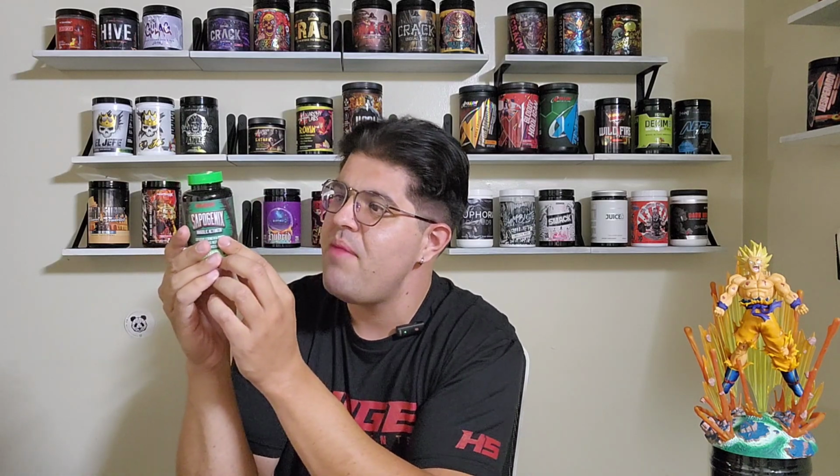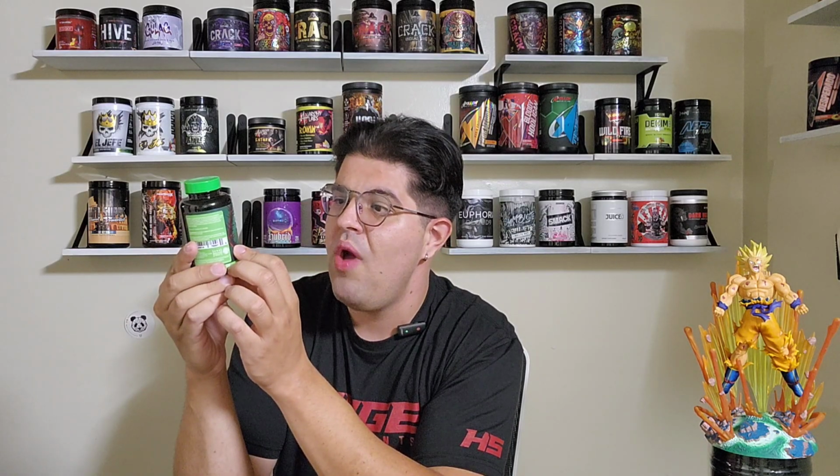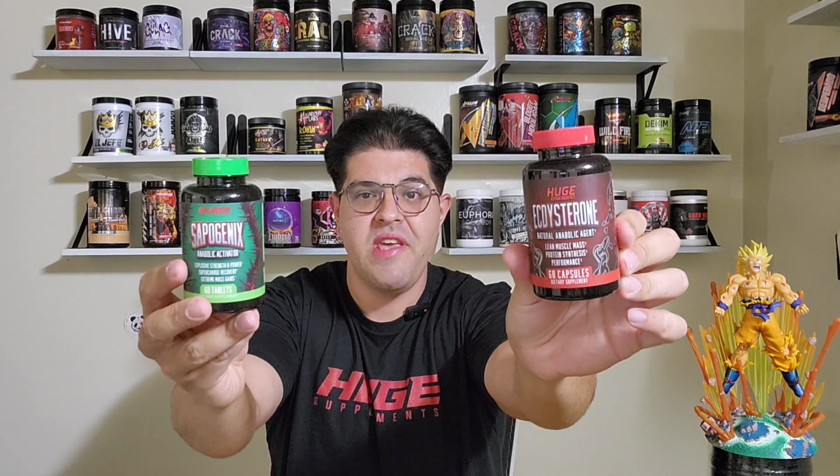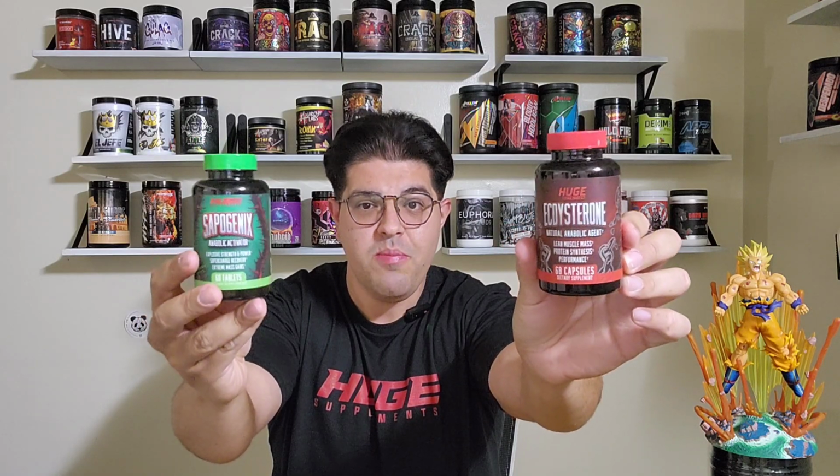But this one here on the label, I'm not even going to attempt to read the label because it's a whole bunch of stuff that I cannot pronounce. But essentially, it is also an anabolic activator, and it's supposed to help activate the ecdysterone, and they really do synergize well together. They're meant to be taken together as companion products. Now, you can buy both of these separately on hugesupplements.com, or you can get them together. I think it's about $130 if you get the 2, so it's a little bit expensive.